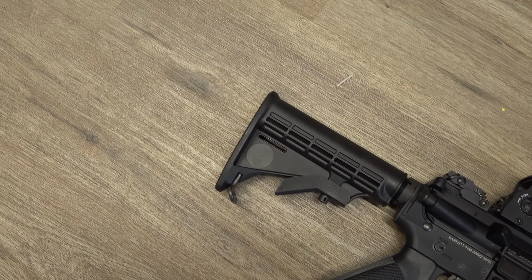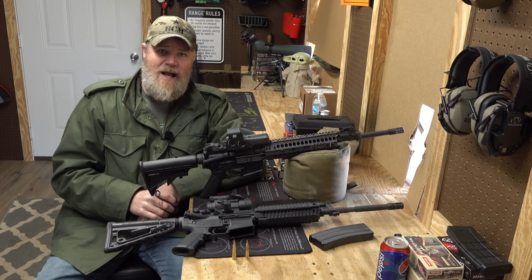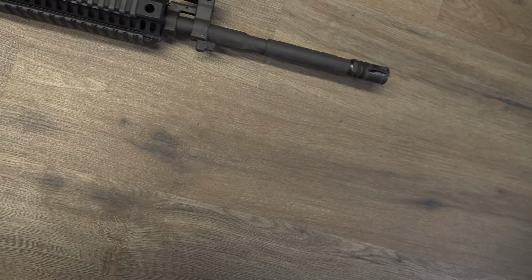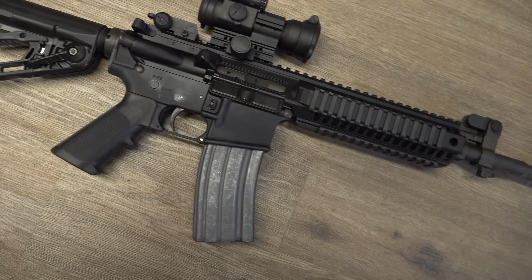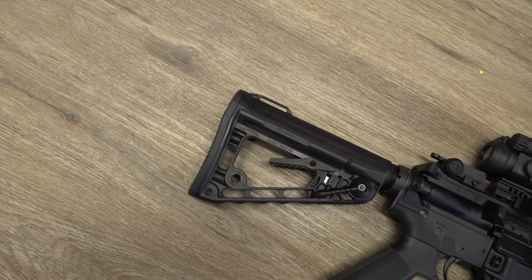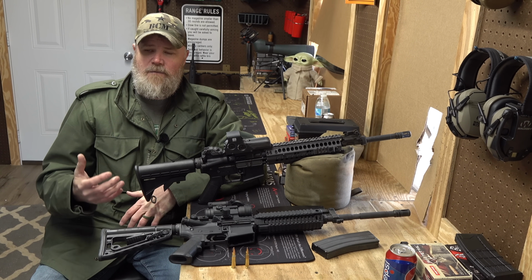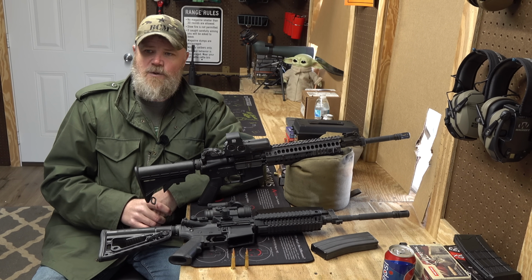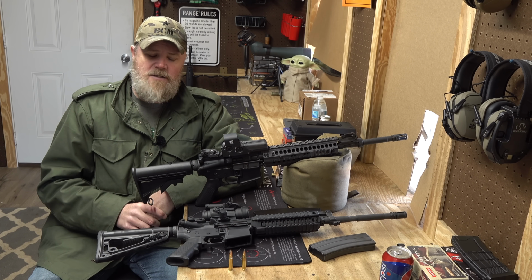Contrast that to the 5.56 with its 55 grain bullet, which is operating in the 55,000 PSI range. The 55 grain bullet is going to do a little over 3,200 feet per second out of a 20-inch barrel. You shorten the barrel, that velocity goes down, and so does the effectiveness of the 5.56. But that's going to give you foot-pounds of energy right in the 1,251 arena. So 1,251 foot-pounds of muzzle energy.